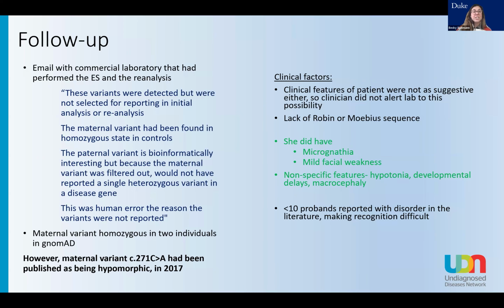The MYMK gene is still very rarely reported. There are very few probands reported with this disorder in the literature, making recognition of this condition difficult. As more publications have come out, we are also noticing that there are more mild phenotypes, and more recently an individual in his 60s was ultimately diagnosed with Carey-Fineman-Ziter syndrome with a much milder phenotype. Of note, he did carry this same recurrent variant as was found in our patient.